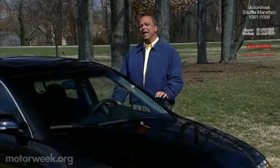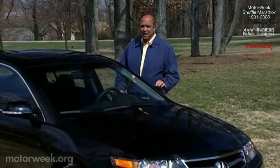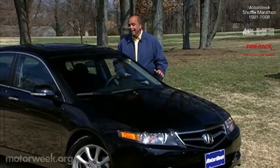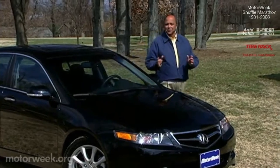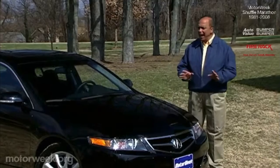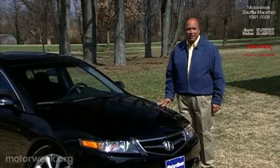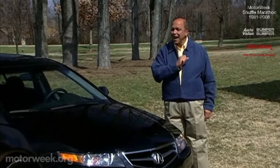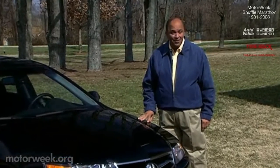Building a better sports sedan is always a challenge, especially when your current efforts get such high praise. So when it came time for us to test Acura's second generation TSX, expectations were high. It certainly looked promising. The new TSX has sharper styling with a roomier interior that's packed with techno-savvy gadgetry. But with a sports sedan like the TSX, it all comes down to one thing. How does it drive?